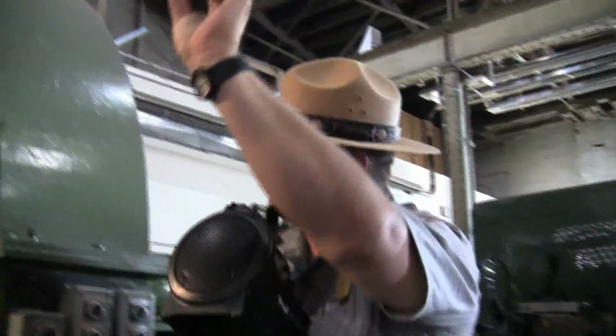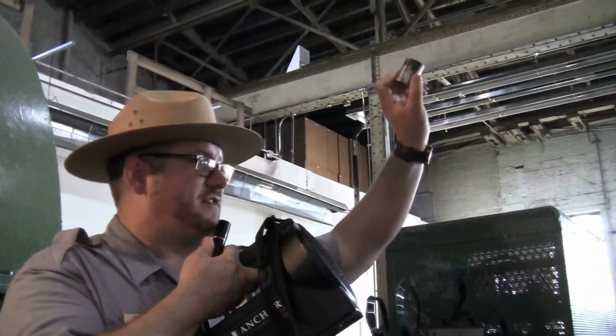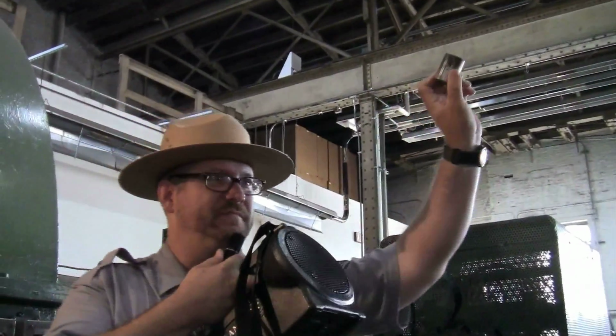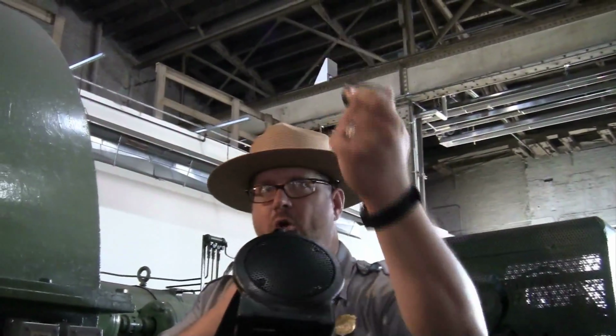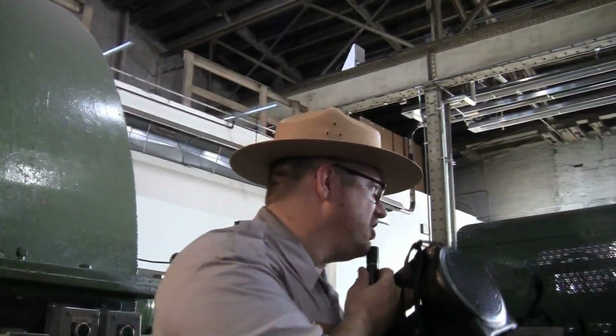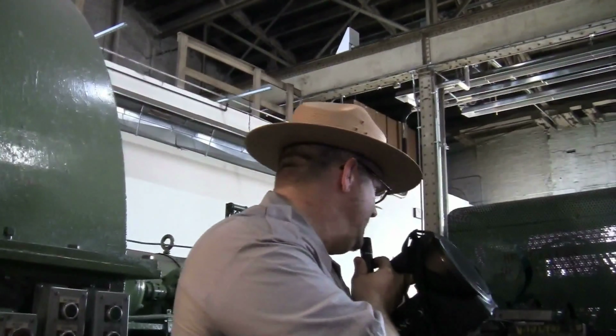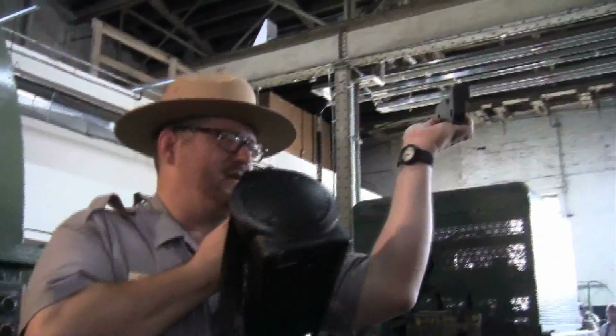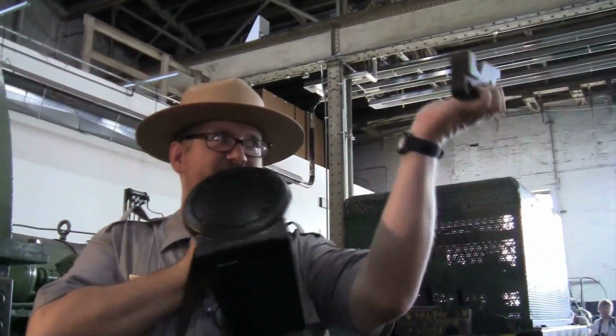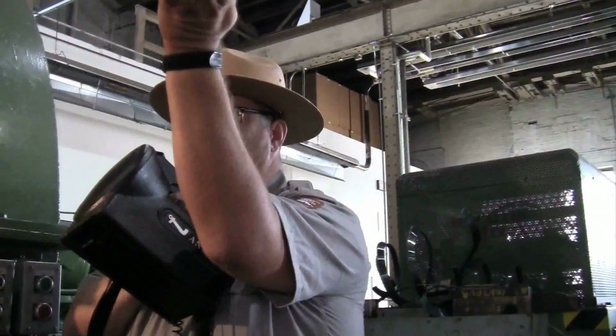This is the bit that he's using right now, which does a very rough, basic cut. This is to do the basic shaping. Once they have the basic shaping, then they start smoothing things out until you get to your final shaping, which is the profile that you're aiming for.